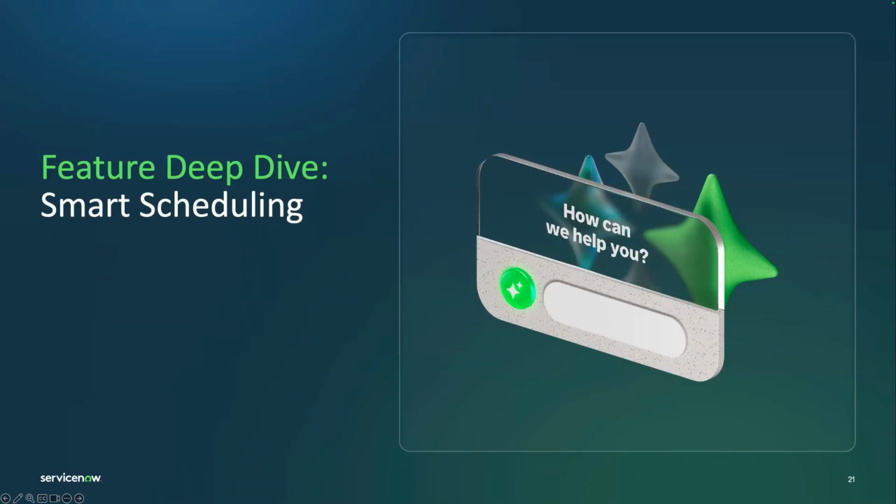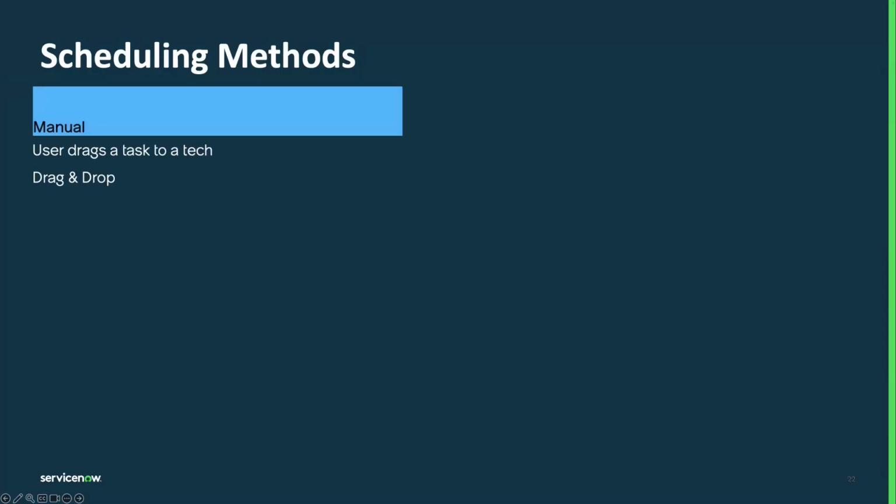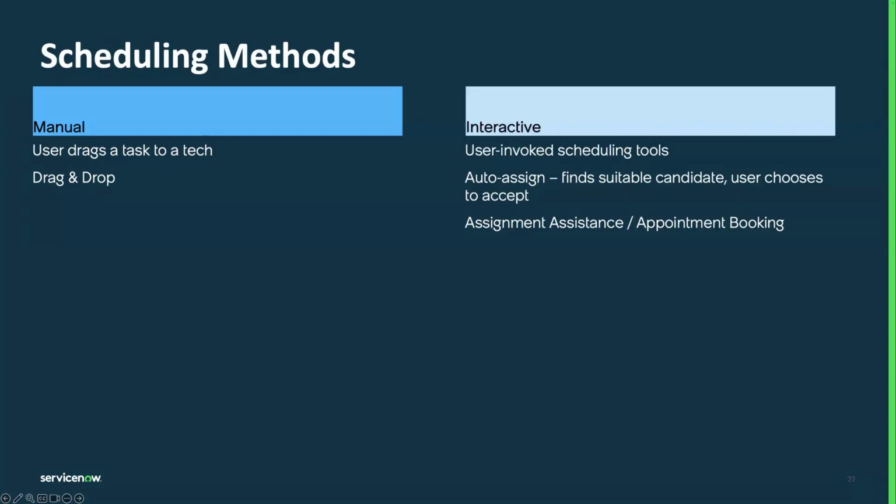Feature deep dive, smart scheduling. Perfect, yes. All right. So when it comes to scheduling, there isn't a one size fits all approach for everything. Here at FSM, we give you flexibility across four main methods depending on your business needs and your maturity. So there's manual scheduling. This is classic drag and drop. A dispatcher assigns work based on their knowledge of who's available and nearby. And it's really good for smaller teams, or maybe there's an emergency, or maybe there's human judgment that's needed at the time.